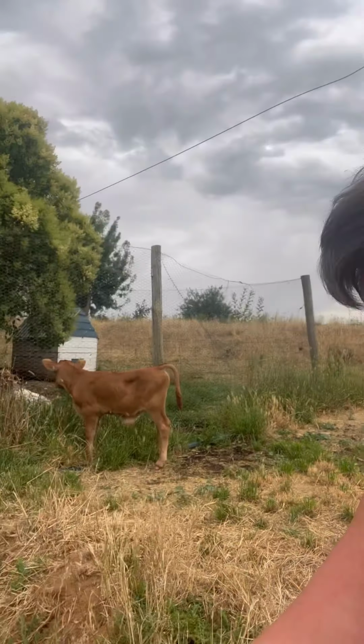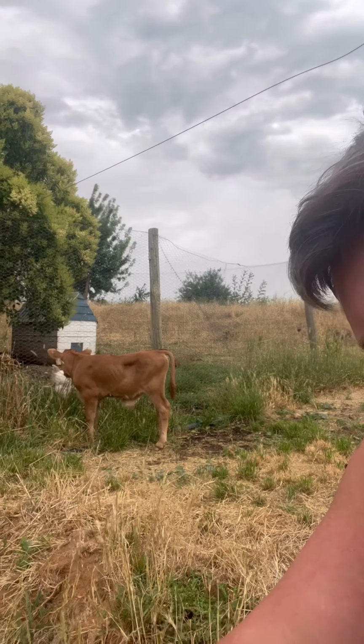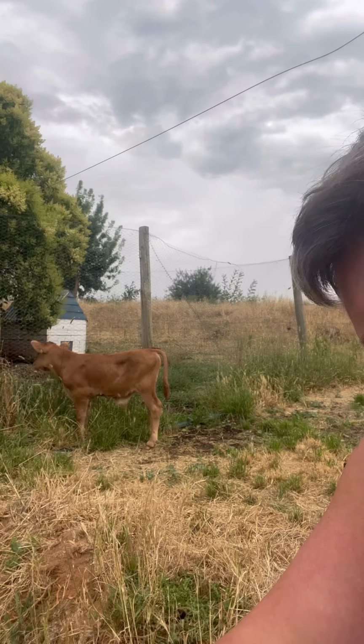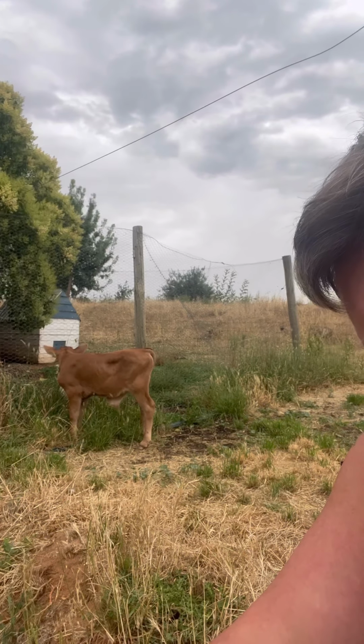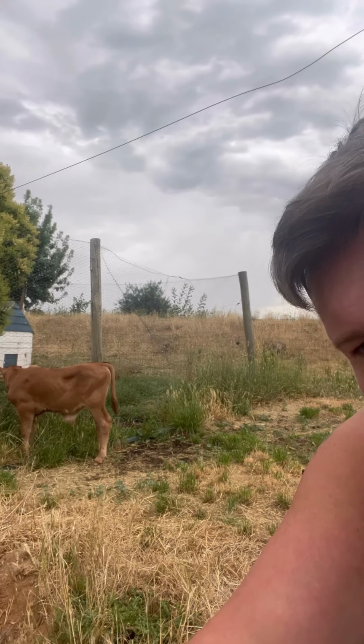But mum and baby are all doing well. Here's little baby at the fence, little Declan. So Declan is a Jersey cross Dexter, and he's 14 days old here. But he's happy exploring the world, and Mummy's doing beautifully in the dairy.